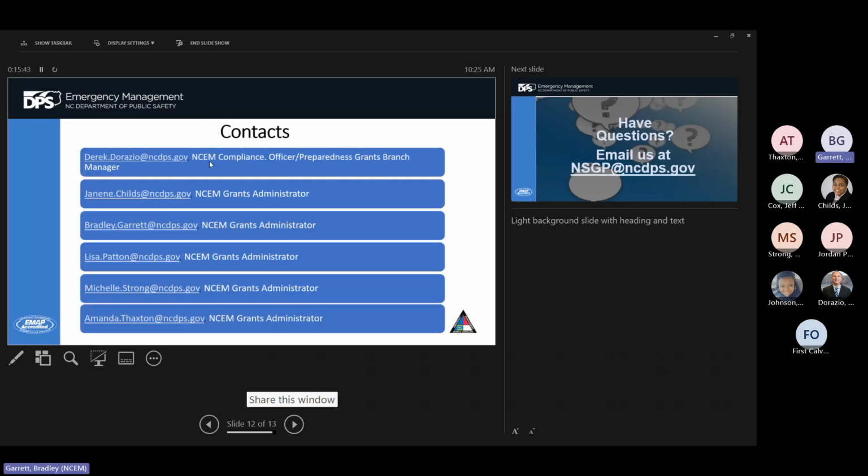These are the contacts for the GMB, the Grants Management Branch. As Derek stated, he is the manager, along with Janine Childs, myself, Lisa, Michelle Strong, and Amanda Thaxton. Amanda is now my backup on NSGP, so she and I will be working diligently on this. If you have any needs or anything, you can contact either one of us.